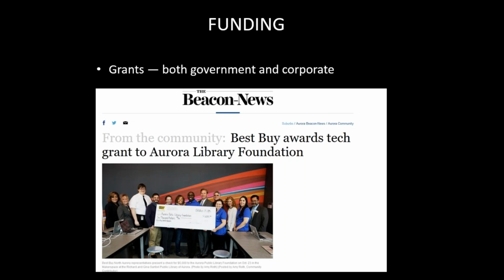You guys who read the listservs have probably seen that Best Buy has their program of funds. I believe the deadline is the end of this month for libraries. There's also a Staples community grant that's accessible. Any company that deals with technology, I think, is worth checking into, just to see if they have grant funding available. And if you just run a Google or Bing search for company name, community grants, or technology grants, you'll find more information about those.